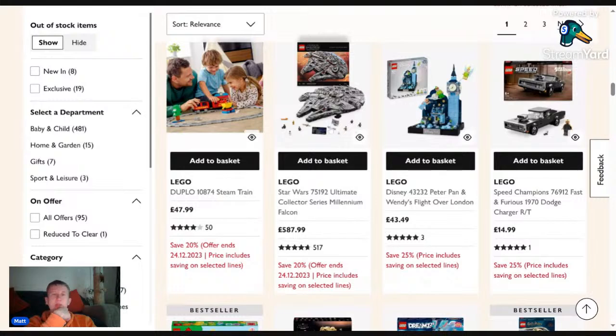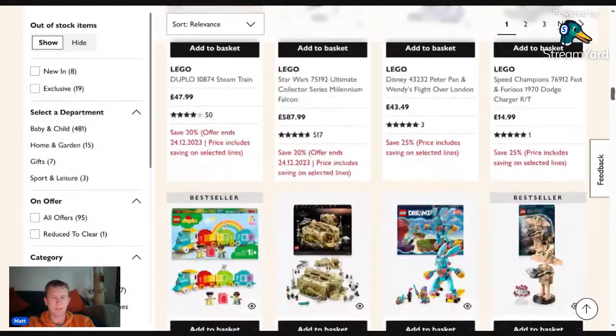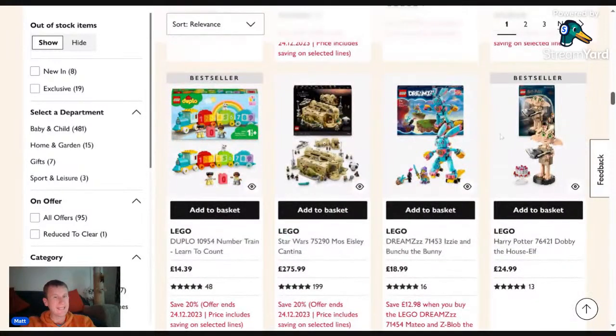We've got a couple of the UCS sets. So this is down to 587. Obviously on the Lego website, it's like 700 and something. So it's a lot of money. The charger says it saves 25%, but I don't think it was ever more money than that. We can have a look at another website as well and see exactly what's what. Cantina again, down to 275. I'm sure over the Black Friday it was 25% off.